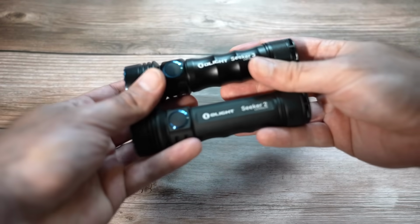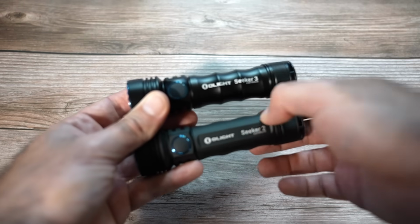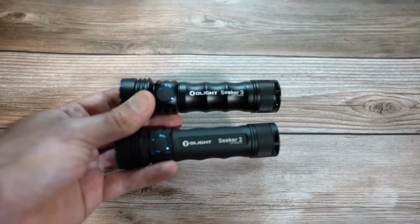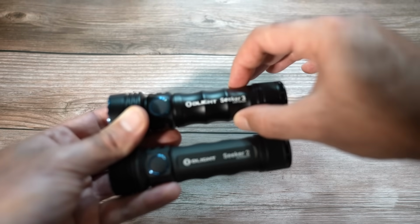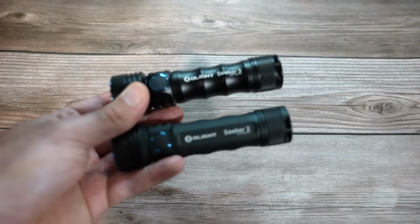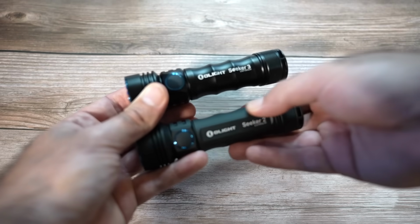The next thing I'll mention here is the actual finish on these lights. So you can probably tell that it's much more of a grainy, kind of chalky matte finish on the Seeker 2. The Seeker 3, it's not polished, but it's almost like a semi-gloss finish. So you're still getting some nice grip on there. It's not slippery, but it's not as chalky feeling, which is honestly the right word here for the Seeker 2. So I think it's a little bit better feel in hand. Some people really like this kind of chalky feel.